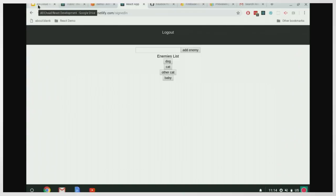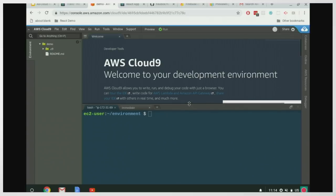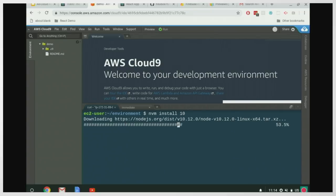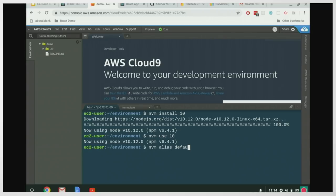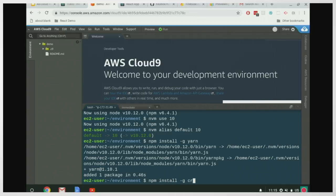All right, this is the Amazon Cloud9 instance that I started up earlier. As you can see, we're logged into an EC2 instance of some sort, a virtual machine on the cloud. It comes pre-installed with Node, but it doesn't have the version I want because it has 6, which doesn't work with Create React App. This is the live coding portion. Oh my god. Okay, so use 10, and then alias default 10. That means when I open up a new terminal, it'll be using 10 too. Okay, so then we npm install yarn, because yarn is cool, and then npm install create-react-app.